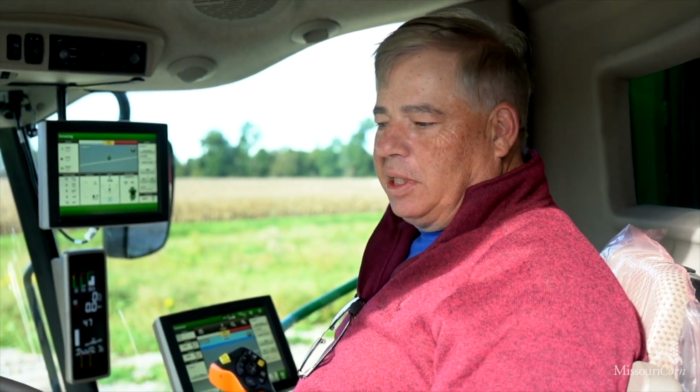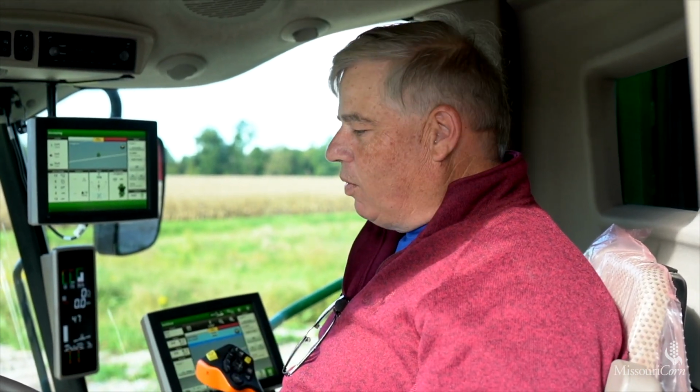I've just got to turn on the ends, and this is all just trying to keep my speed up as much as possible to keep the wheels turning so that we can get through this harvest as quickly as possible and still have a high quality grain.